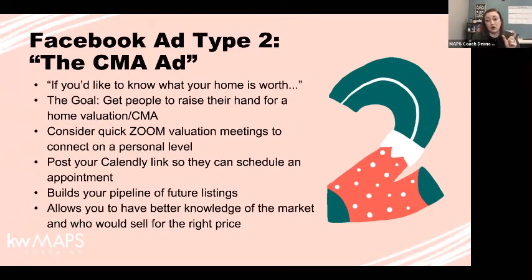Create a landing home valuation page that then collects their information. You then create a retargeting ad through Facebook with that information. And then the next ad that you create is to target the people in terms of staying up to date with what's going on in their neighborhood. If you knew that they were a move-up buyer, you could also target them with ads for other homes that are in that category.